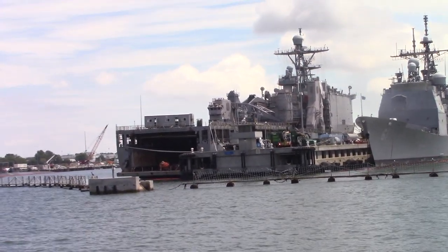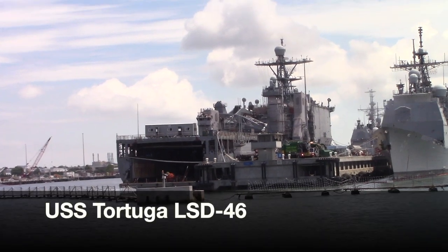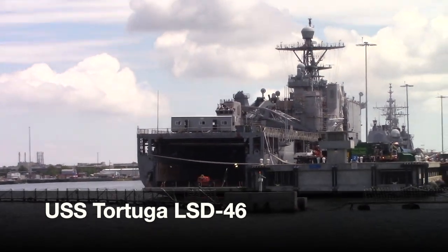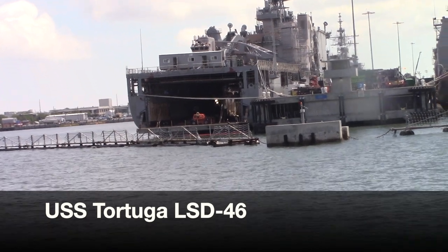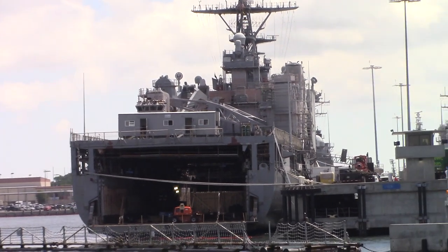On the north side of Pier Number 2, close to the channel, is ship number 46, which is the USS Tortuga. The Tortuga is a Whidbey Island class amphibious assault ship known as a landing ship dock, or LSD for short. This is the smallest class of amphibious assault ship at 610 feet in length, 84 feet wide. That vessel will carry a crew of 340 and shall transport 400 Marines.